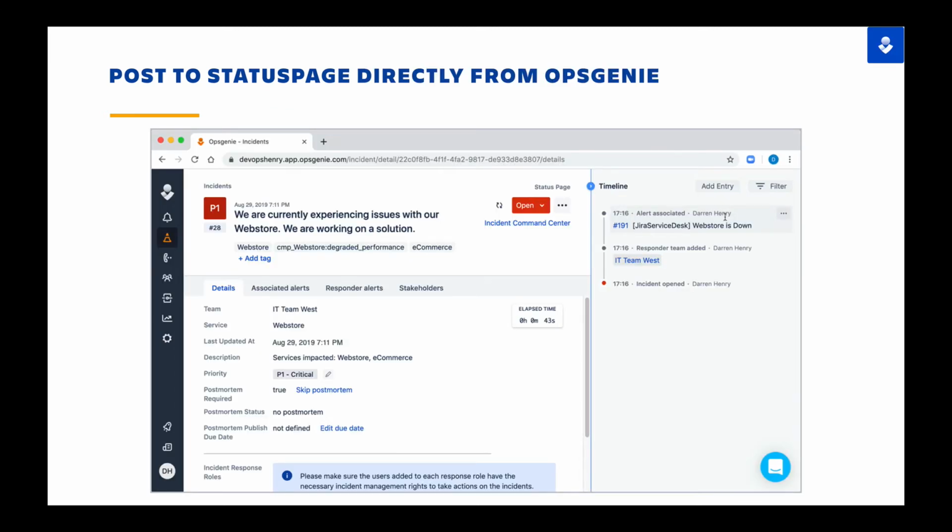I mentioned that you could just pop over to Statuspage and do that, but coming soon you'll be able to do that right from within Opsgenie.